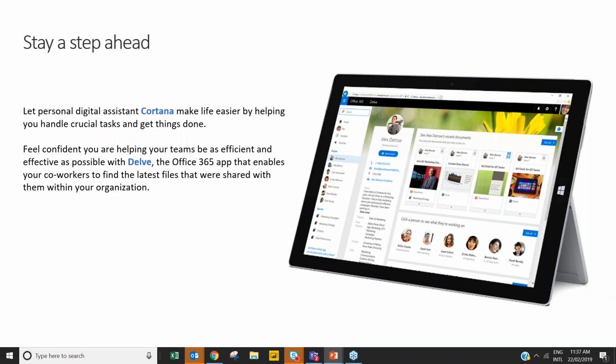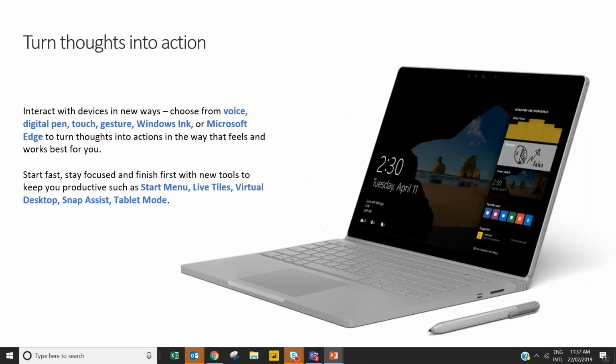So again, the idea here is that you have tools like Delve. If you haven't looked at Delve, Delve basically is a single pane of glass across all the information in your Office 365. It's a search engine. This is one of the benefits of putting things in Office 365, on Microsoft 365 and Office 365. It gives you a central location for users to go and do a search. It shows them the documents they're working on wherever they are. It gives them visibility into what others inside their organization are also working on. So again, these tools are built in, automatically configured.